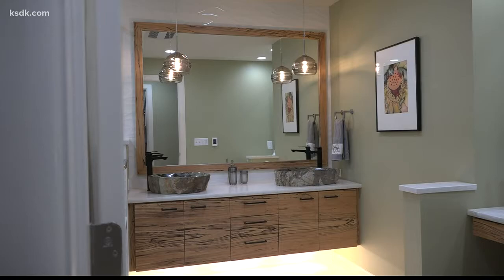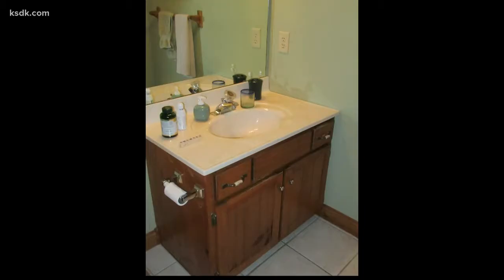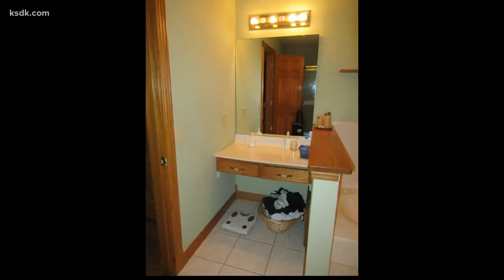This bathroom looks like a spa now, but it looked a lot different before the homeowner started working with Mosby Building Arts. It was a very different layout. It had the large bathtub, smaller shower. The toilet was actually on the other side of the room.